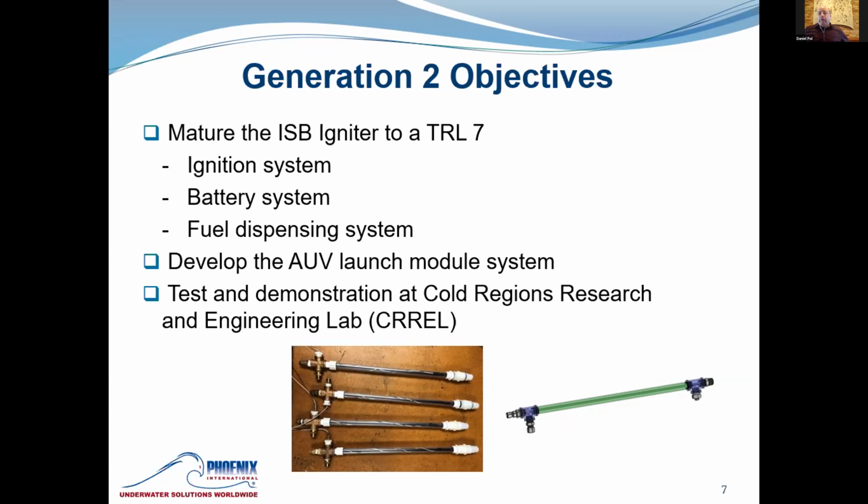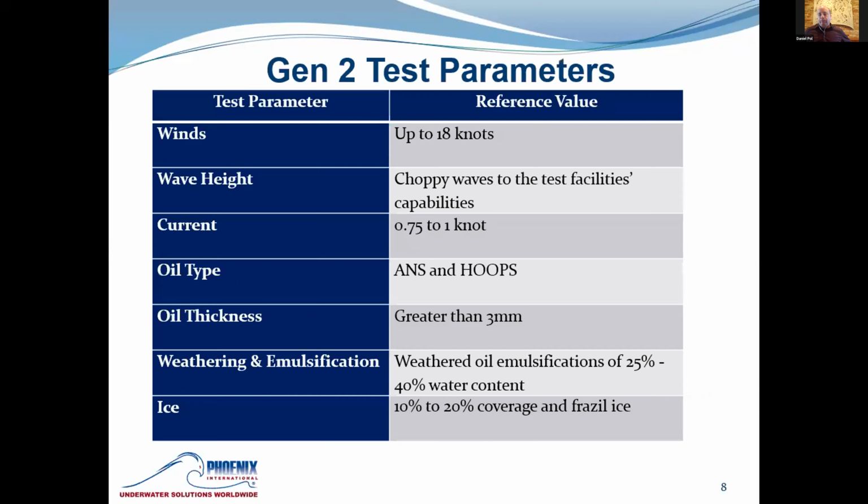The other thing is we needed to focus on the original intent, which is to develop an AUV launch model. And now, unlike the first time where we were only testing in our backyard, we're now going to go to Corel and test the system. Very similar test parameters to what we had in the first go round. I won't spend much time on them, but really the most important one here is that we're going to encounter frazzle ice at Corel. The other thing is we're also going to use emulsified crude.